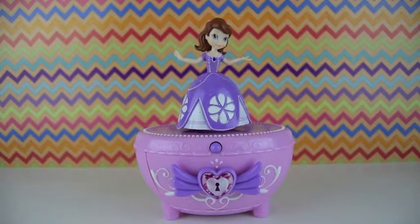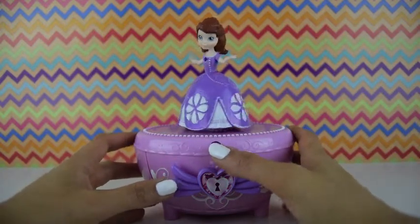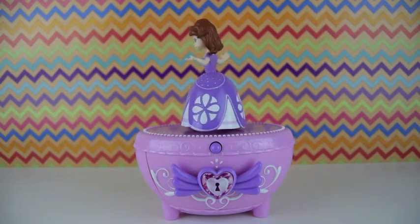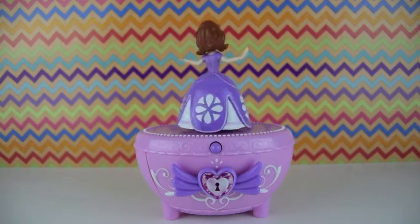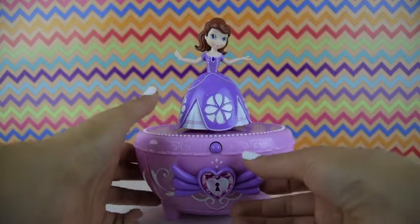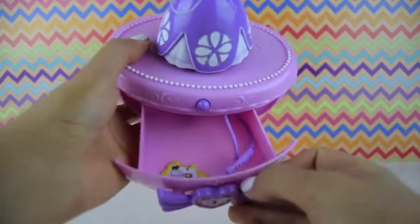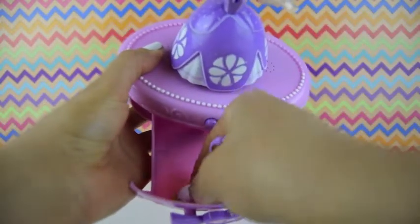Oh wow, what do we have here? It's a Sofia the First jewelry box. And look what Sofia does. Wow, she looks so pretty in her gorgeous dress and her amulet. And there is a drawer here. Let's have a look what's inside. Oh, it's a bracelet and it's her charm.